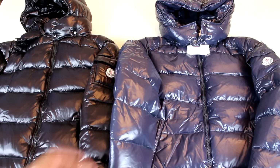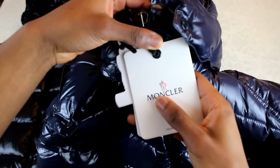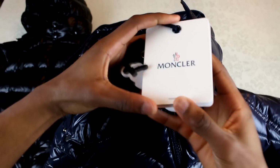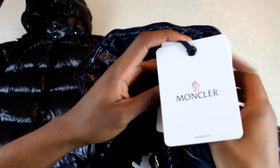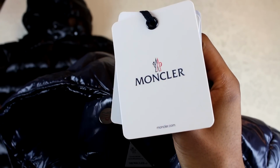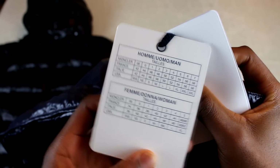So if you look on the authentic, there's a number of tags on here. The first one just says Moncler on it. They're quite solid as well, it's not just paper, it's like really thick card. So yeah, it says Moncler there, and then at the bottom, moncler.com. On the other side of that, just information about the sizes.